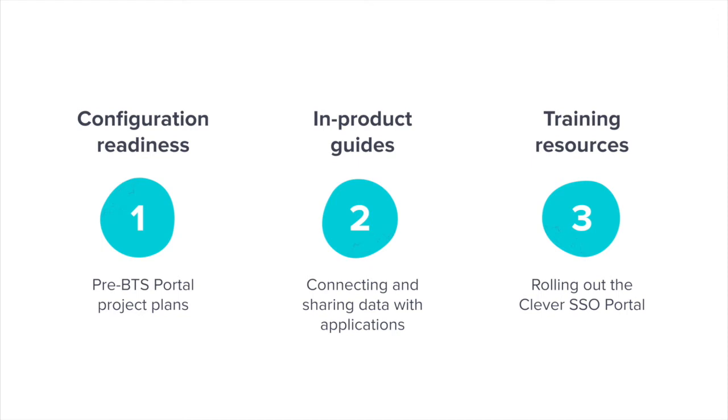Configuration readiness is all about planning ahead for the school year to ensure we can take proactive steps to support our customers at scale. Most recently, our district success managers help districts complete SSO portal project plans to identify key milestones in their portal rollout. But for today, we'll zoom in on 3 product and success offerings that we provide to our school districts to help get them set up and accessing your application.